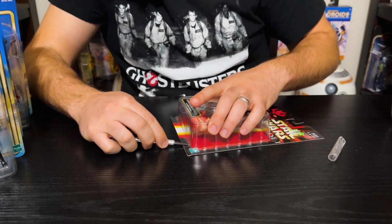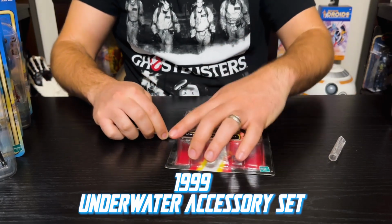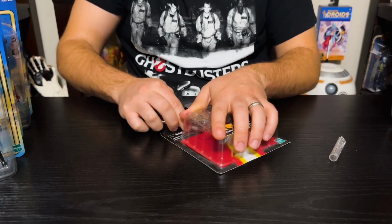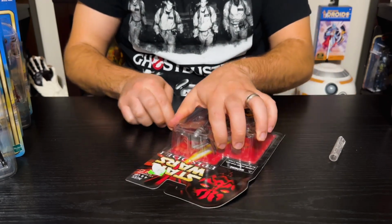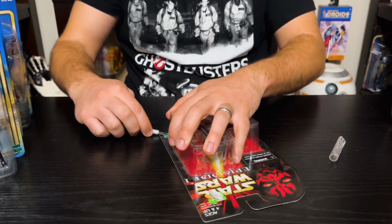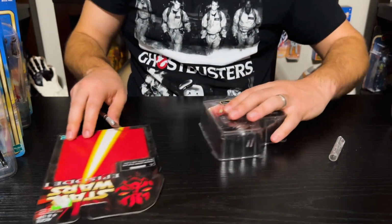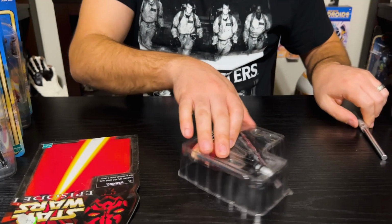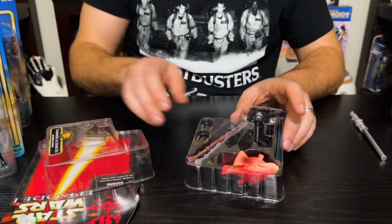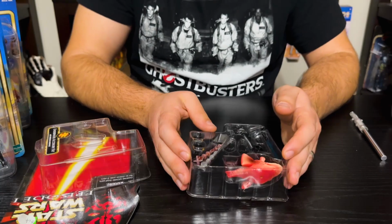So these, my tried and true way of opening anything is to do it at an angle here, sort of flush with the card, and that way you don't tear everything up, and it's the easiest way to get stuff out without causing too much of a mess. So card not torn up, and I have everything here in this little piece, so you can see right here what we're looking at in terms of our accessories.